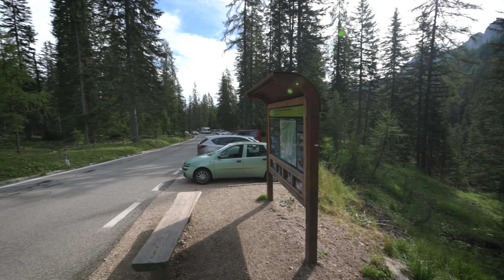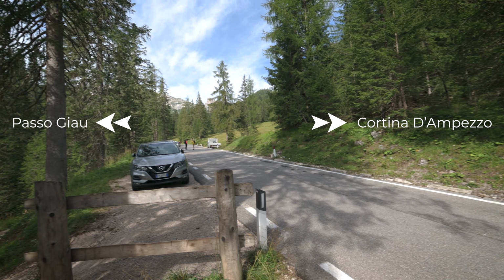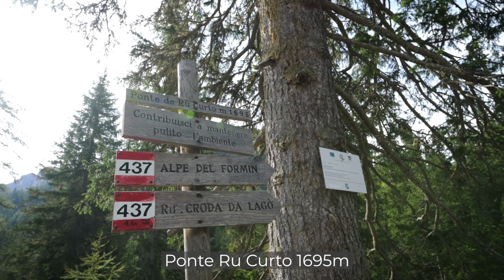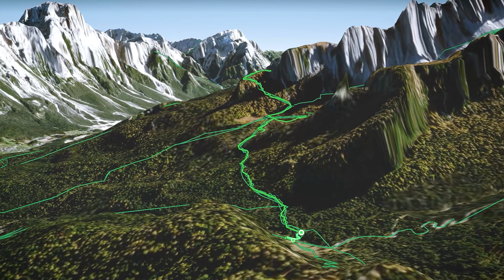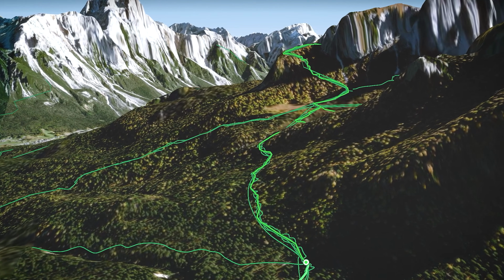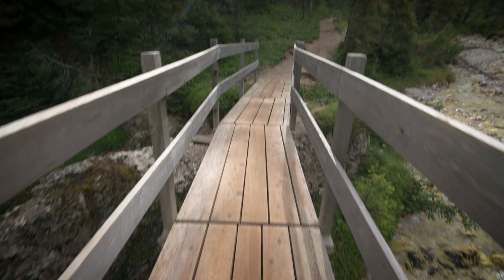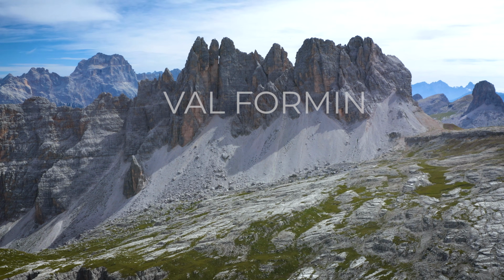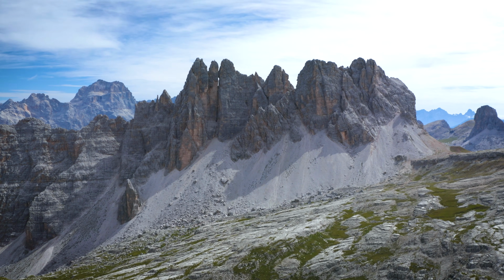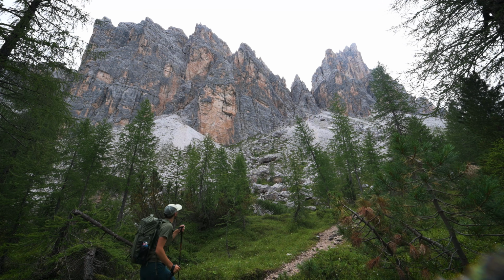The trail starts in a small parking lot on the road between Cortina and the famous Passo Giau. The place is called Ponte Ru Curto. From here, you will start hiking on a wide path in the forest that will soon take you to a wonderful wooden bridge that will let you jump on the left side of the valley that you're going to follow, Val Formin. After a couple minutes, you'll find a split and you're going on the right.